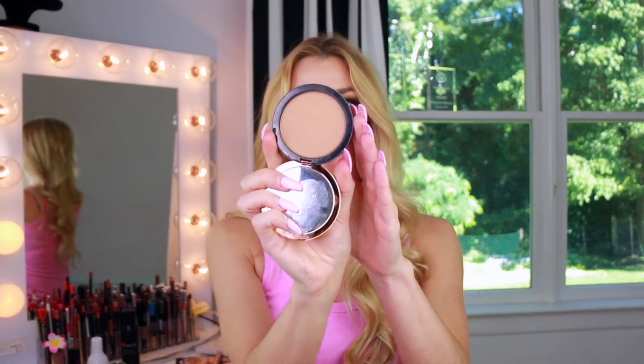This is from BH Cosmetics, and I love the packaging. It's beautiful, like copper penny packaging. It is the Satin Bronzer Natural Finish Bronzer in Tropical Tan. And then it has a nice little mirror here, and this is the color.